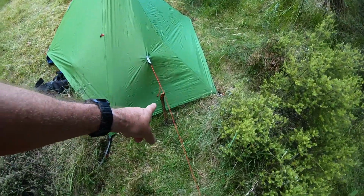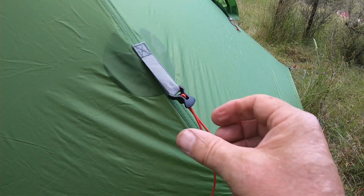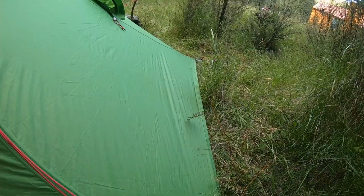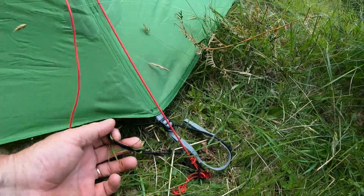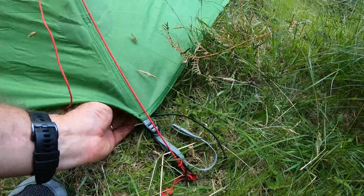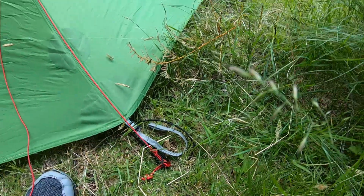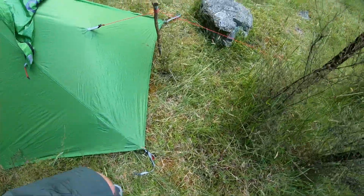Once again, there's another peg at the back to hold the back off. It's just so easily tensioned. All of the guy ropes have this wonderful, easy tensioning system. I find that all three items, the ground sheet tensioner and the tent fly tensioner, they all end up going on the same MSR peg. So it's just a very simple system, though a little bit difficult to set up initially.